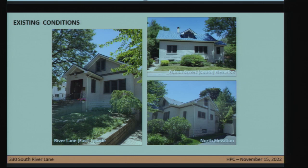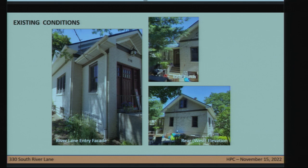So again, the house is brick with shingle sided gables and is in the bungalow style. The house was remodeled in 2010. At that time, the historic window openings were filled with new windows. The old windows were replaced and the front door was replaced at the same time as well. That's also when the iconic blue shingle roof was installed as part of that renovation. And my understanding is the exterior of the house was painted also as part of that 2010 renovation.